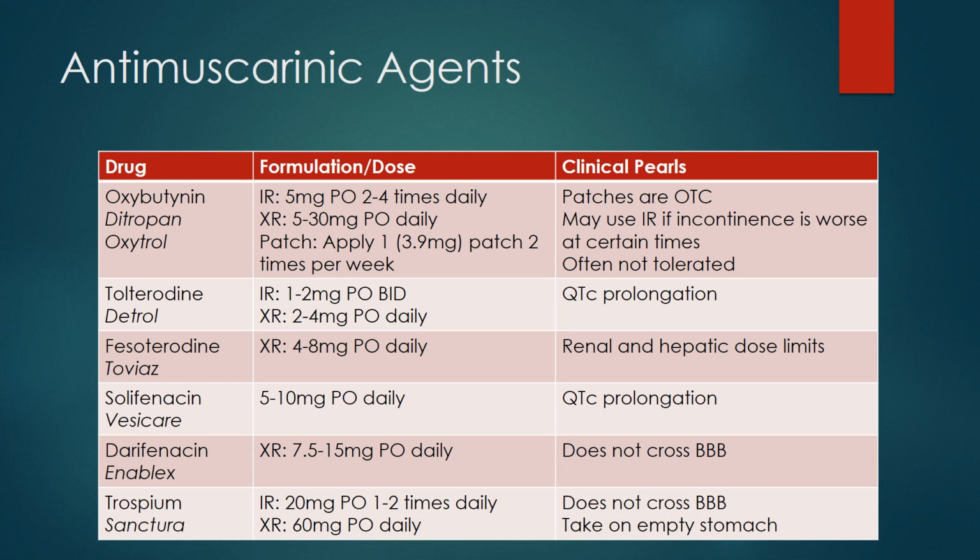So oxybutynin to start has several different formulations. The most common ones are the immediate release, extended release, and then the patch. The patches are actually over the counter in the US, but access to them can be limited. We tend to not use the immediate release of oxybutynin because it's harder for patients to remember to take it several times a day, and side effects can be worse. But this could be beneficial if patients have incontinence that's worse at a certain time and they just want to take it at that certain time.